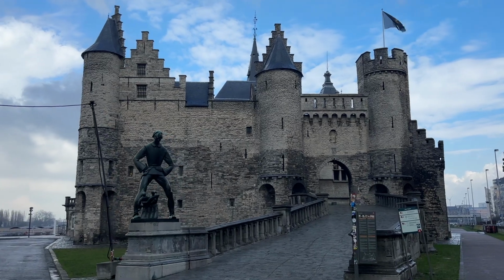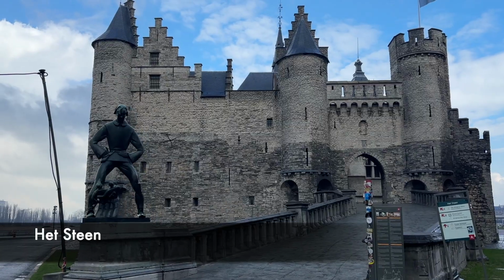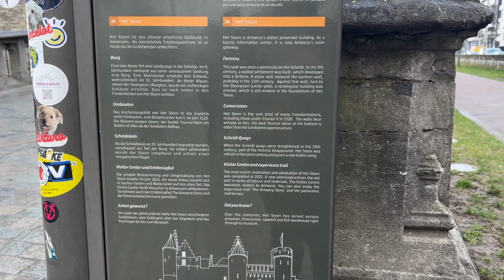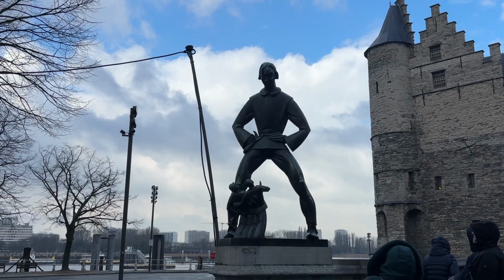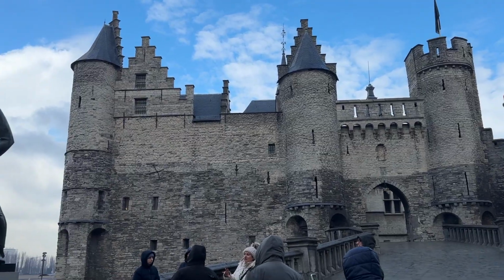Game of Thrones vibes at Hedstein. Considered Antwerp's oldest preserved building, Hedstein is a historic fortress turned modern visitor center, offering a unique blend of medieval architecture and contemporary storytelling.